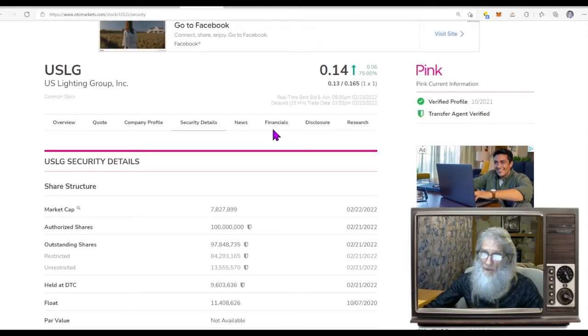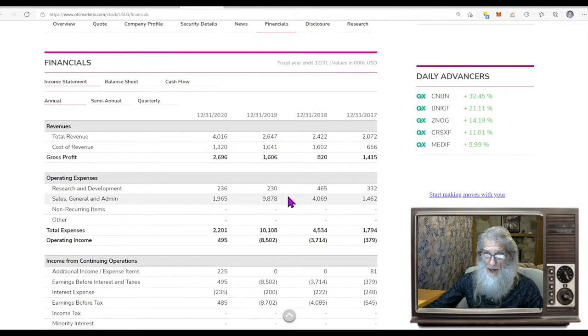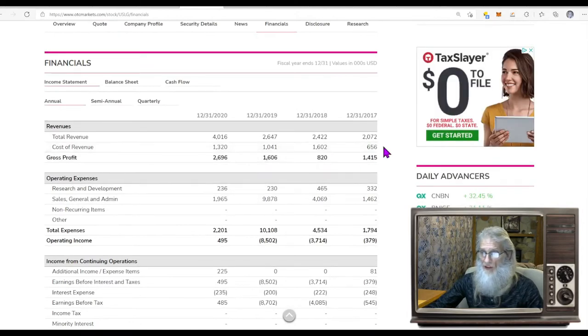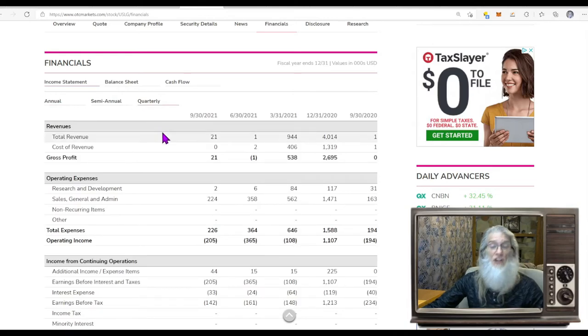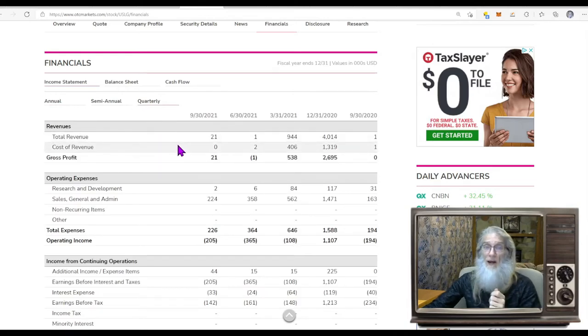And what are her financials? Is she making any money? By golly, she is. Now, this is her annual, $2 million, $2.5 million. We know it's millions. Remember those three zeros. $4 million in 2020. But it seems to me there should be a change here. Right, because I read in their latest financial quarterly reports, which we're going to take a look at through the news, they made a drastic change, which really affected their income.